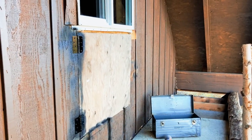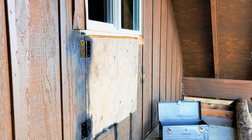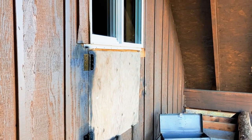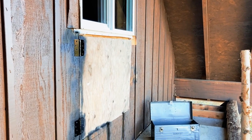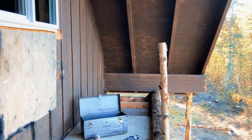I'm gonna put some trim around and then stain it. And then eventually we'll decide to take the window out all the way and put a full door in there, or maybe just leave this little trap door in the bottom so we can get onto our little balcony and overlook the lake.